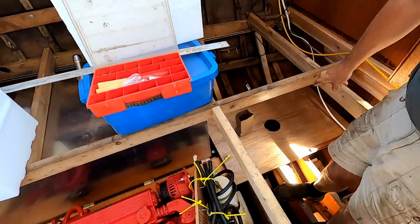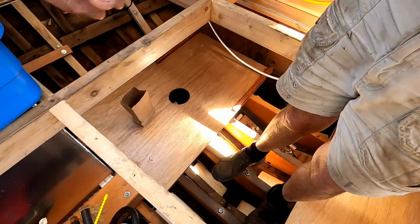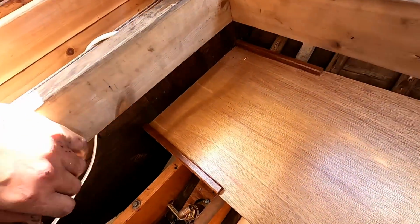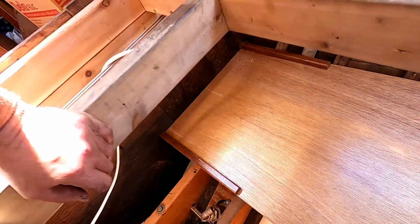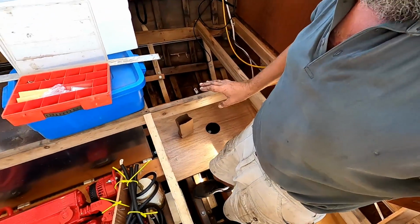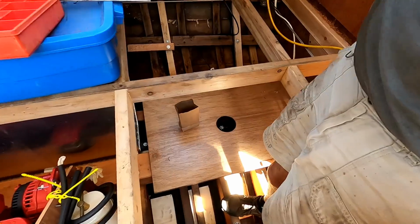Well, good morning. I've been going flat out today. It's the day before I launch, and I'm just finishing screwing down the 2 battery trays, which is going really, really well. And I'm happy about that. So in just a few minutes, I'll be able to show you exactly how this whole configuration works, but it's coming together really, really nicely.